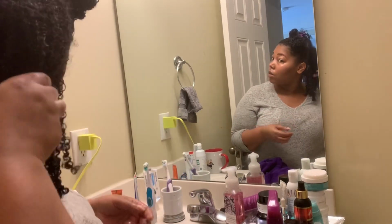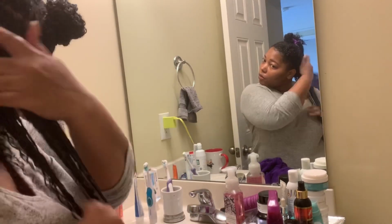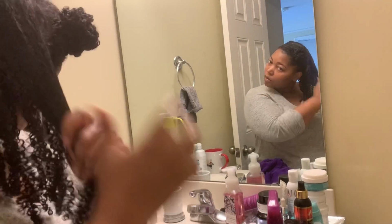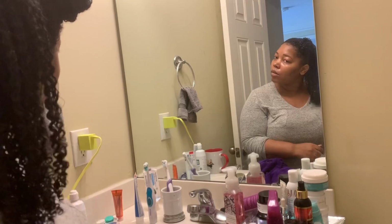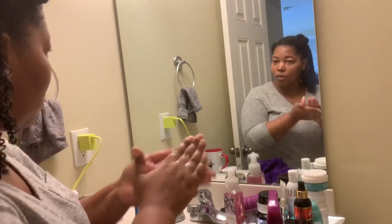Now, the products that I'm using here, I usually get about 3 to 4 days out of them depending on the weather. So this was like perfectly timed for me, truthfully, because with the job that I'm working now, I tend to get a lot of things in my hair. So I was pretty much going in expecting not to really have to wash my hair for like 3 to 4 days.